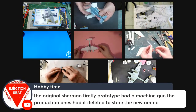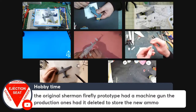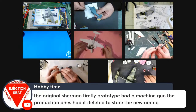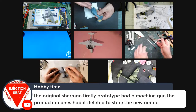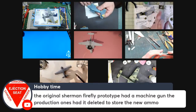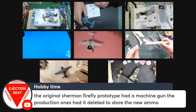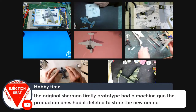I'm distracted with my little Sherman Firefly Wildcat. Another Wildcat. What do you mean another? You do loads. Which ones do you normally do then? You do loads of Wildcats, so it's not another Wildcat. It's a Wildcat. How many Wildcats have you built? Six so far. But I don't keep them. I just build them and then sell them.